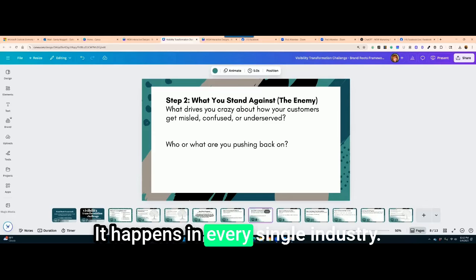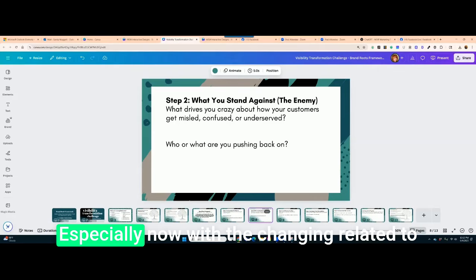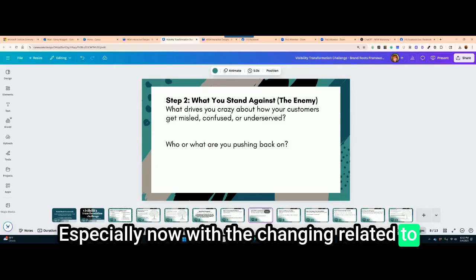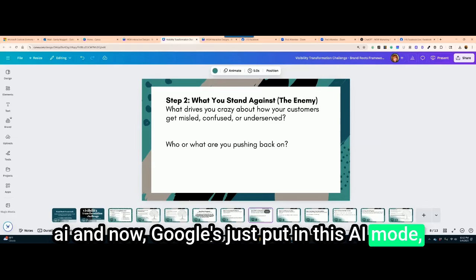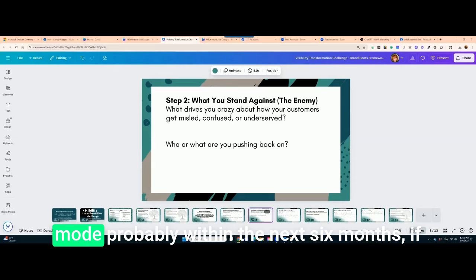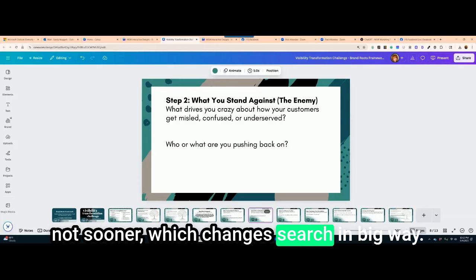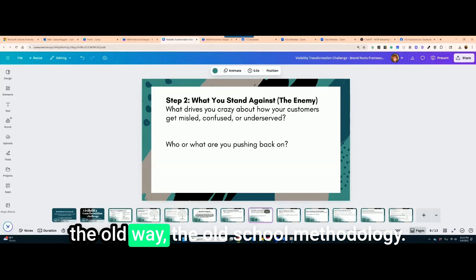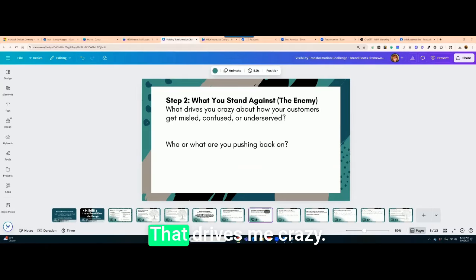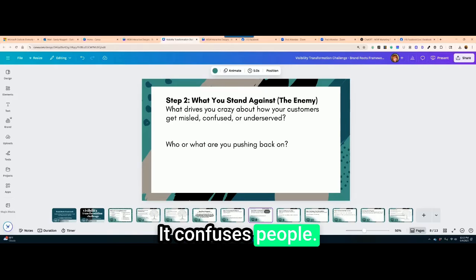It happens in every single industry. For me, it's a lot in the search engine optimization world, especially now with it changing related to AI. Google's just put in this AI mode, which I predict is going to be the default mode within the next six months, if not sooner, which changes search in a big way. But there's still a lot of people pushing the old school methodology. That drives me crazy, and it misleads people, it confuses people.